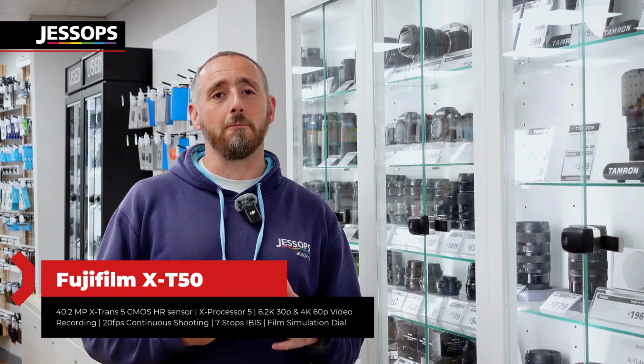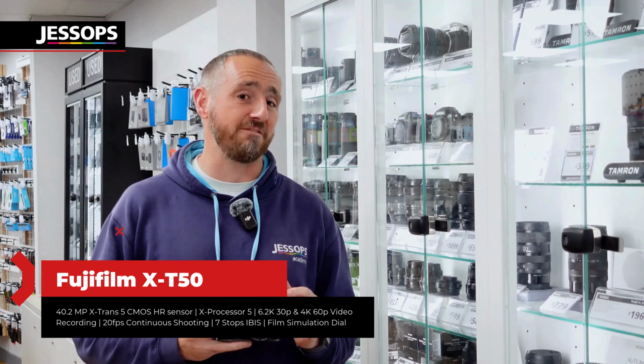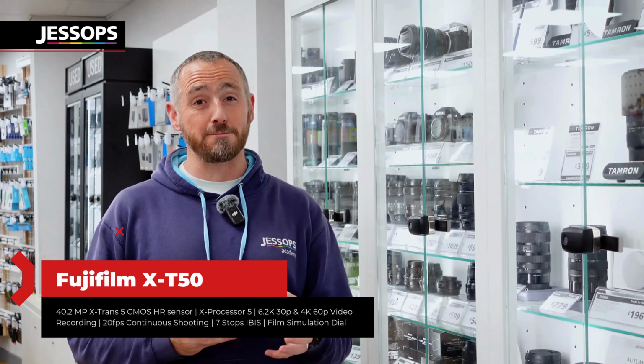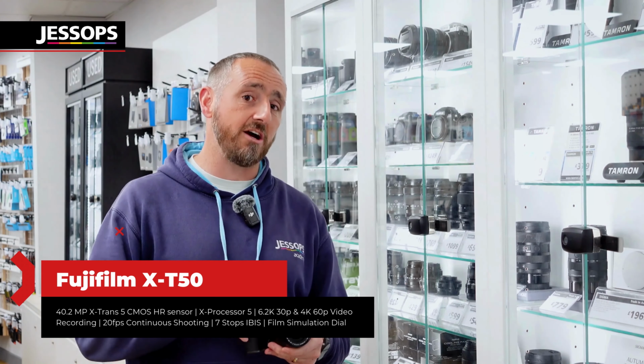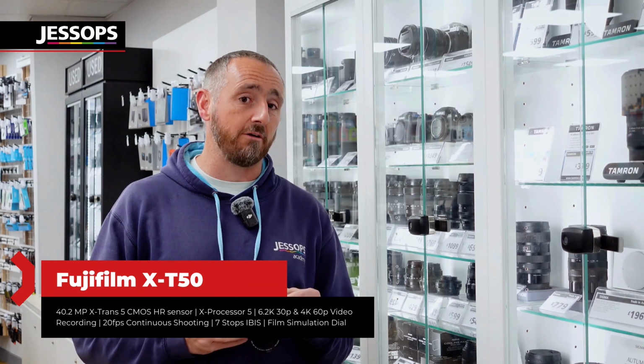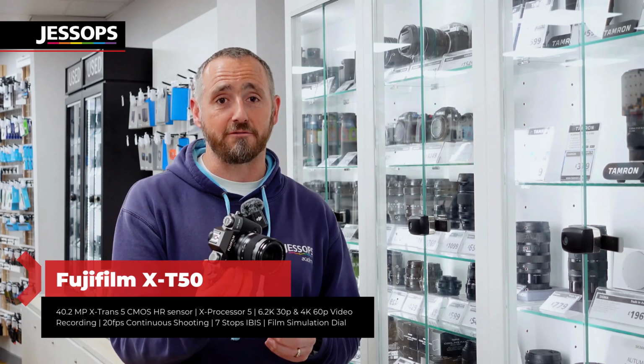You're looking for a lightweight, compact, mirrorless system that packs the punch of some of the bigger cameras? Then the Fujifilm X-T50 is the camera for you. You get a 40 million pixel sensor delivering 6.2K video, you've got an AI-based subject recognition focusing system, and you've got Fuji's world-renowned film simulation modes direct on the dial on the top. It's a steal this Black Friday.